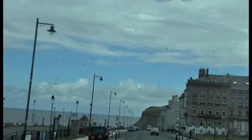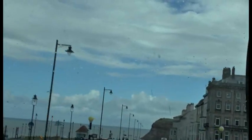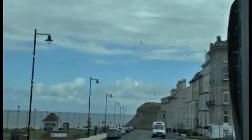This is the Royal Crescent, or it would have been if they could afford to finish it. They never had enough money to finish it, so it only went halfway around. Look. Never been completed.